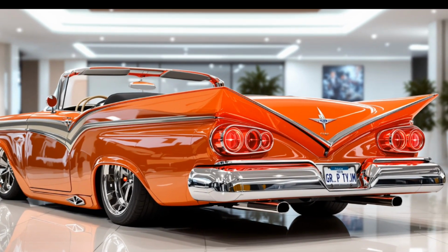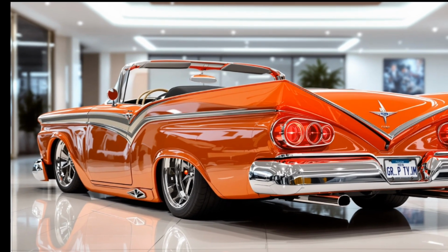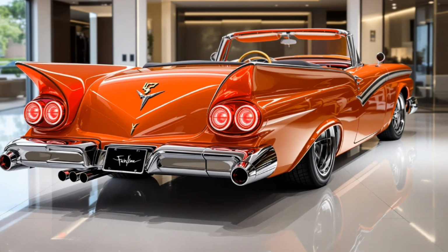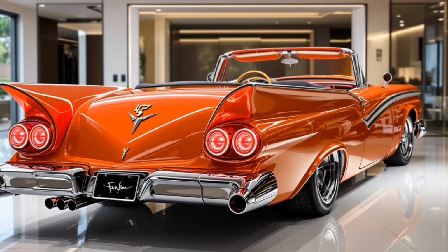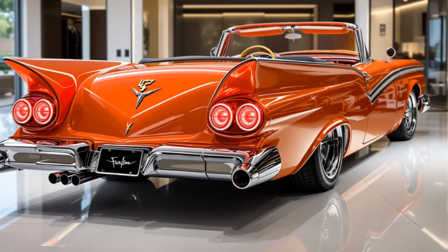Handling. Well, it's a full-size, body-on-frame cruiser. Expect a soft, floaty ride and lots of body roll, but that was the point. Comfort and style over cornering precision. Braking came from 4-wheel drums, standard for the time, and the car rode on whitewall tires with a suspension tuned more for gliding than gripping.